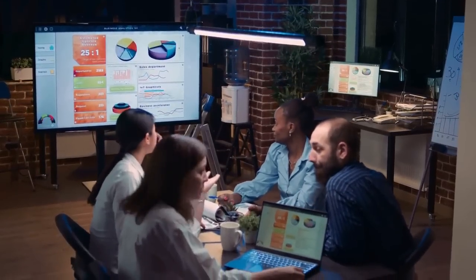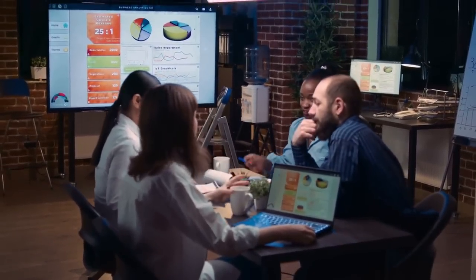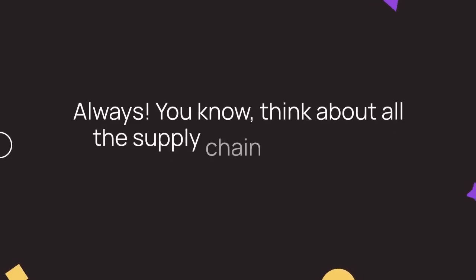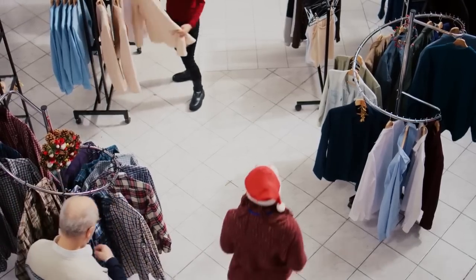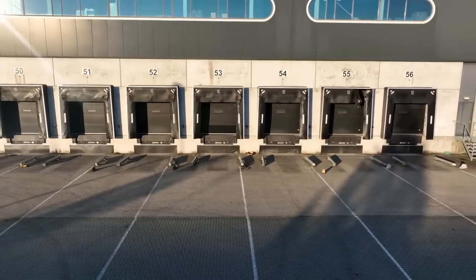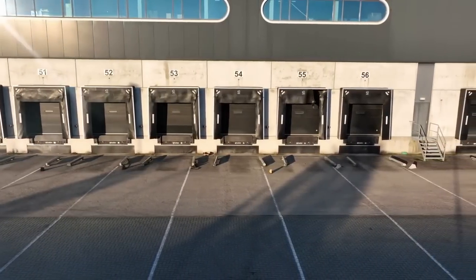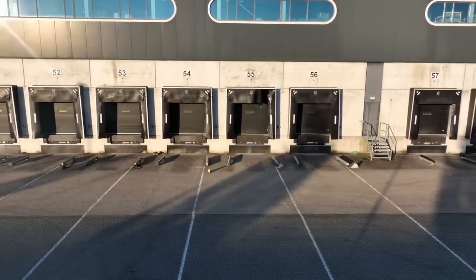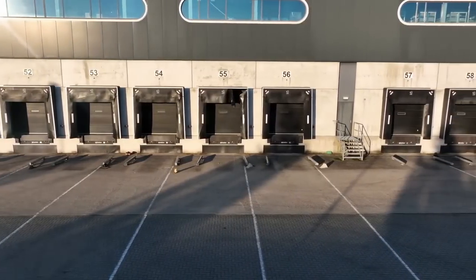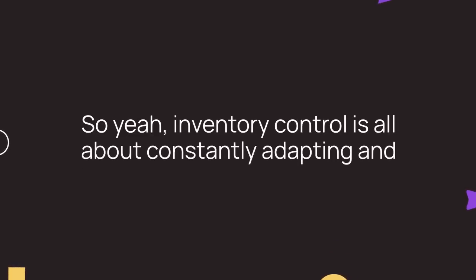Exactly. But I imagine even with the best technology in place, there are still challenges. Always. Think about all the supply chain disruptions we've seen in recent years. Or unexpected surges in demand. Or even natural disasters that can throw everything off. We've all seen how even the smallest hiccup in the supply chain can cause huge problems. So inventory control is all about constantly adapting and finding that balance.